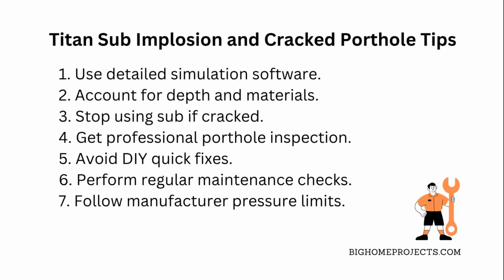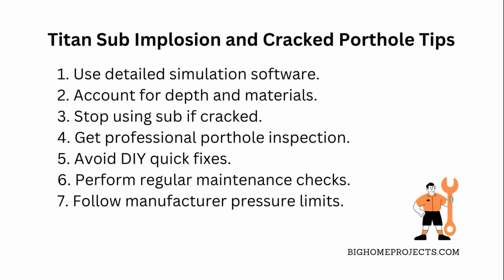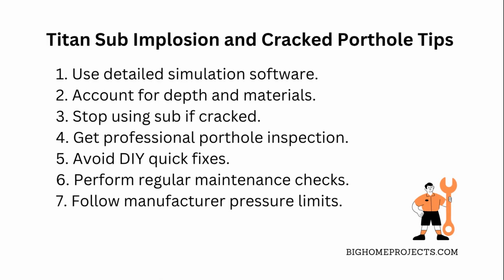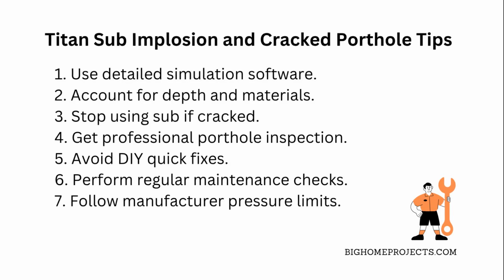For cracked portholes, the first thing to do is avoid any more stress on the glass. Stop using the sub immediately and get it inspected. Don't try any quick fixes yourself because a tiny crack can turn into a full-on disaster underwater. Instead, find a professional who can assess whether the porthole needs replacing or if it can be reinforced safely. Also, regular maintenance checks are clutch for preventing these issues in the first place.